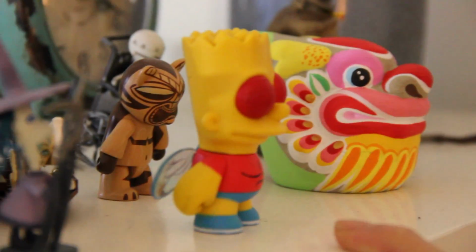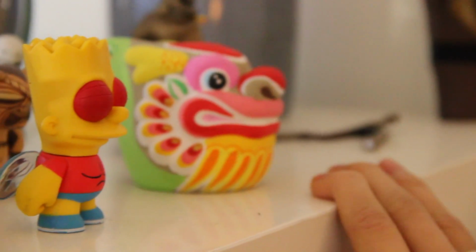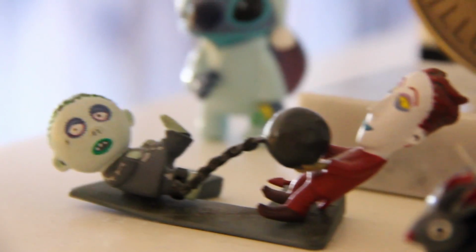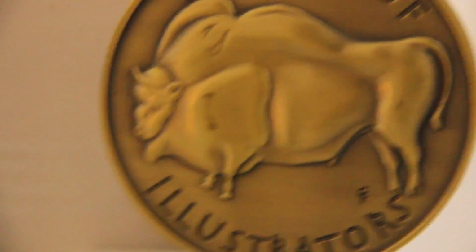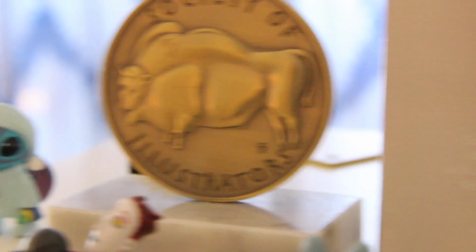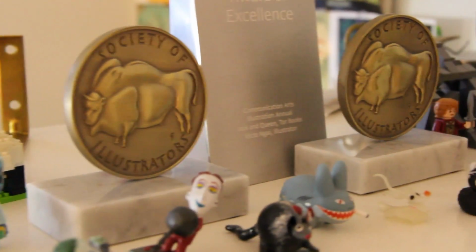That is Bart Simpson in Treehouse of Horror. This is a dragon head that my friend got in China. You see I have a bunch of Nightmare Before Christmas, which I really like, and that is Gollum from The Hobbit. And these two are my gold medals from the Society of Illustrators. This one is a Award of Excellence from Communication Arts. One is for book category, one is for institutional.